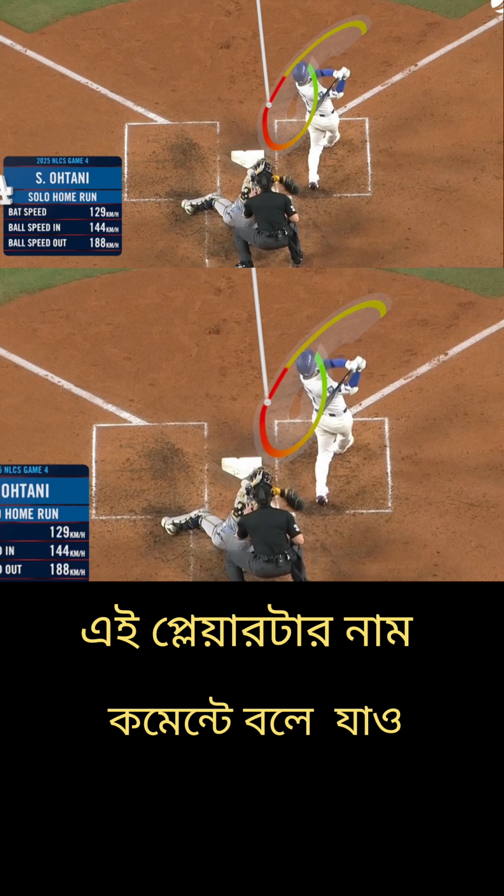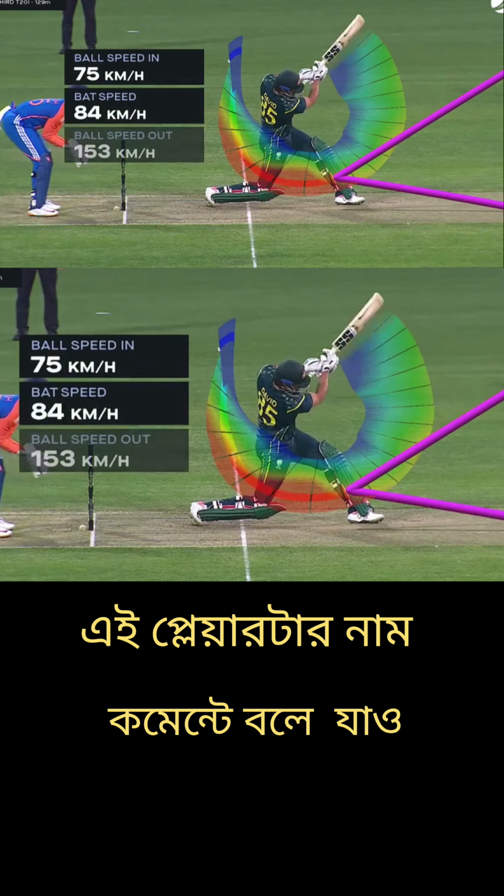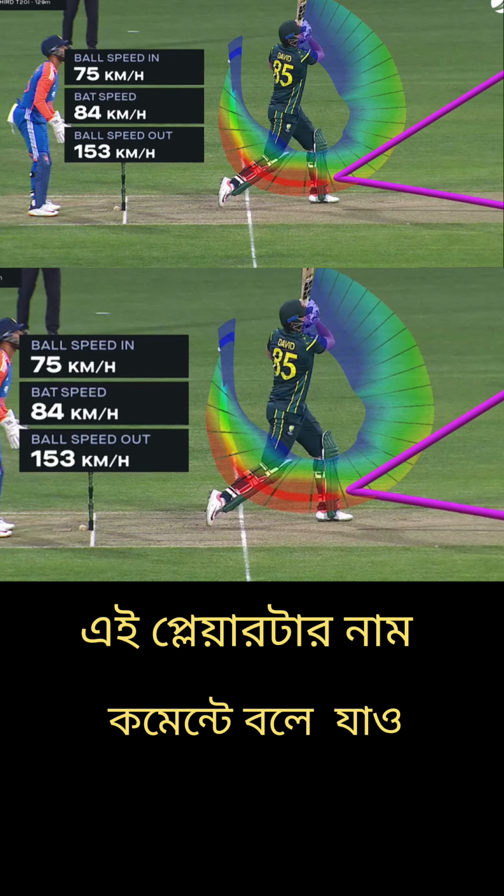His bat speed, which I know is your stock in trade, he's swinging the bat at 129, ball's in at 144. We can roll it on then. And the ball speed out off his bat is 188 kilometres an hour. Then this is you, Timmy. Ball speed in, 75 because it's the spinner. Bat speed, 84. And then ball speed out, 153. Just pause it there for a moment.